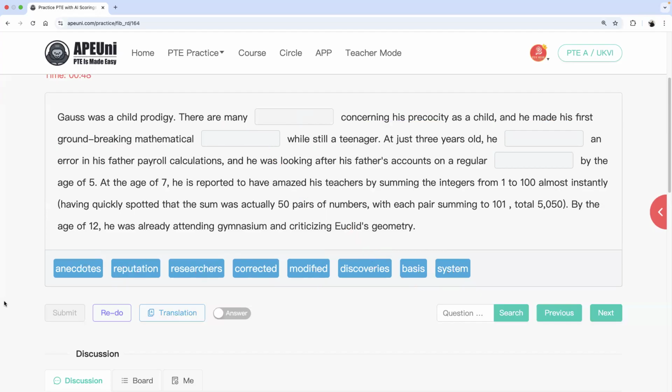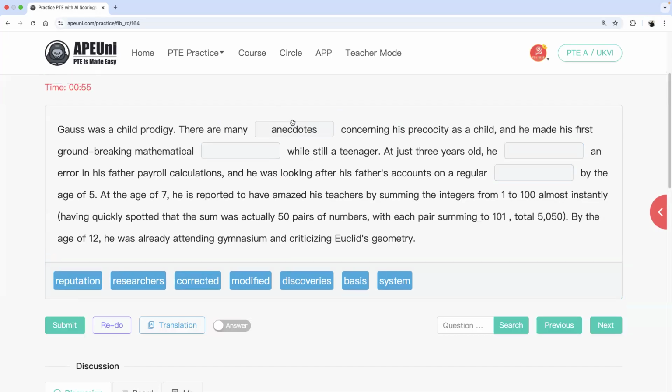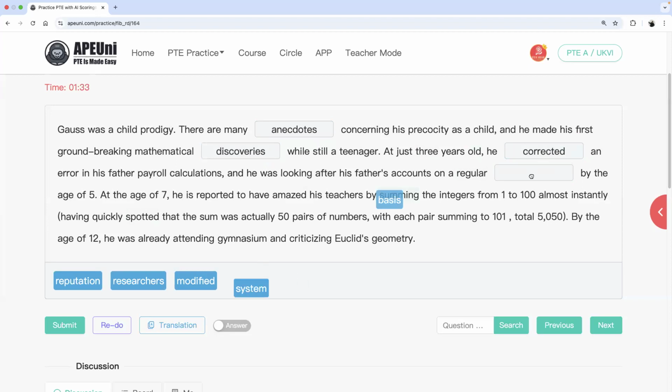So I will be saying there are many anecdotes, though we don't know the meaning, but it fits with many. And then we will be saying he made his first groundbreaking mathematical dash whilst a teenager. So what do we make? Discoveries. Okay. Then at just 3 years old, he dashed an error in his father's payroll calculation. So what do we do with error? We correct it. So he corrected an error, and he was looking after his father's accounts on a regular dash. We need a singular word and we need a noun. So we say regular basis. We don't say every day. So basis, and then we're done.